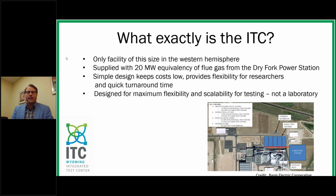The facility itself is very bare bones, which provides a lot of great opportunities for flexibility and scale up. We're not inside a building or have any constraints regarding height. So if you have a technology such as an amines system that would need a tower, you can go as high as you need to go. Or if you need more of a modular system that's kind of short and spread out, we've got area for that as well.